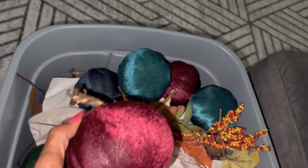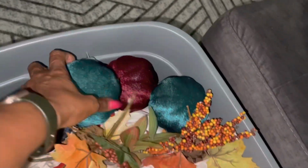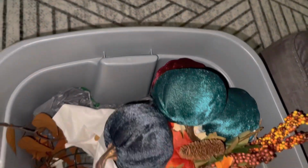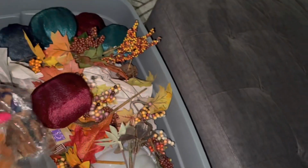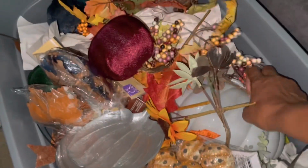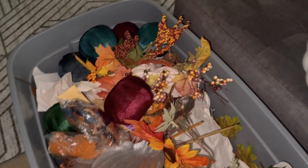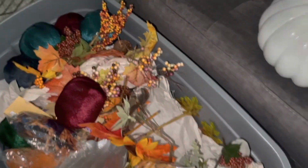Oh, here's some kind of burgundy. I didn't think I had any burgundy. There you go. See, there's an advantage to pulling your stuff out and going through it. And I'm definitely going to be doing this when the time comes for Christmas, because I got a lot of Christmas stuff and I get caught up out there when they start putting that decor out, which is already out, by the way. Isn't that crazy? Christmas stuff is already in Hobby Lobby.